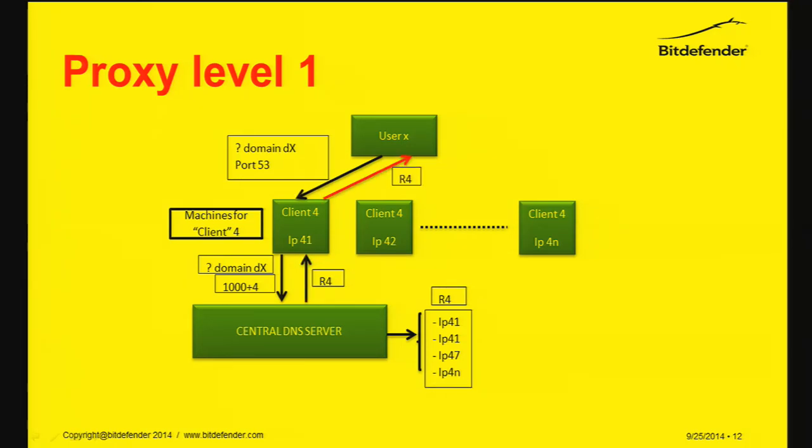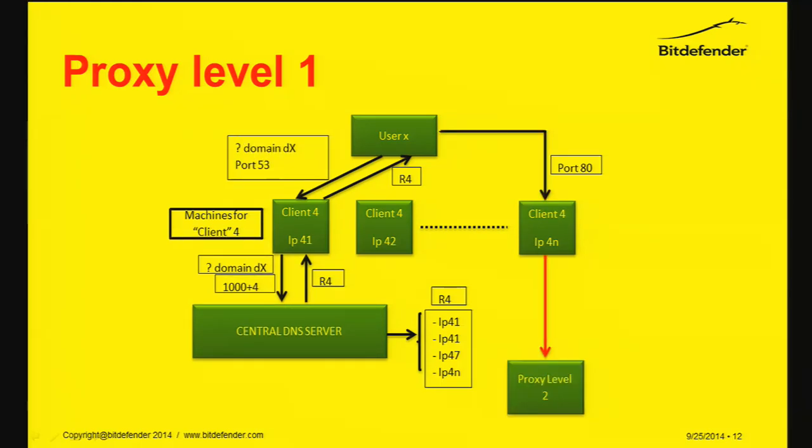The user chooses 1 IP, let's say it is IP4N, and sends an HTTP request. As I said, all the traffic received on port 80 will be redirected to the machine corresponding on the second level of proxy.